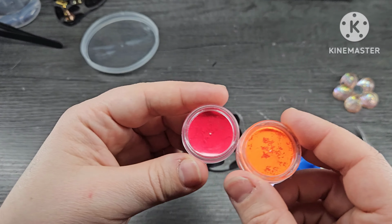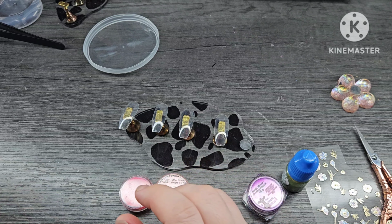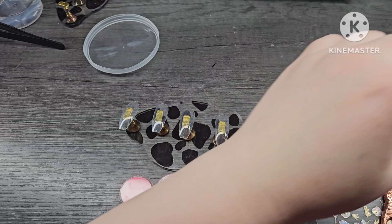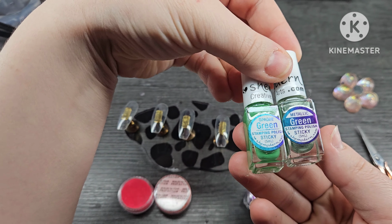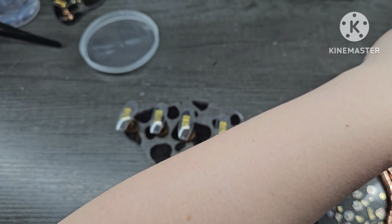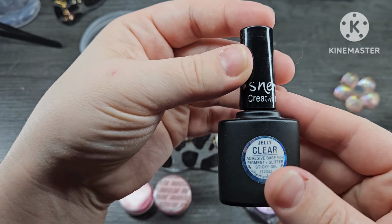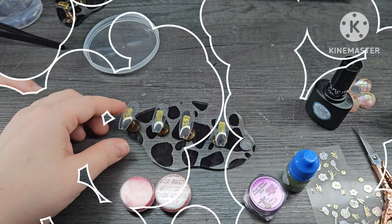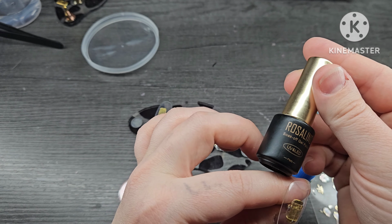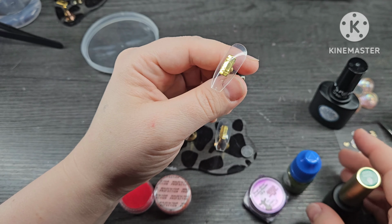I'm just kind of showing you some of the products that I'm going to use. I did not end up using that shade of pink. I did end up using a hotter pink than that because I could not get that container open. Like I'm telling you, I could not get it open. It was insane. But yeah, like I said, these are just some of the products that I was going to be using today. I did go in with a Rosalind base coat.